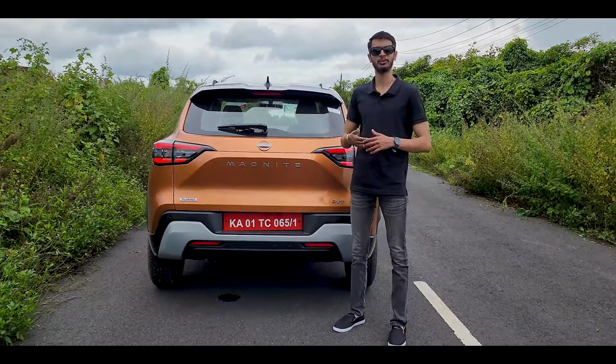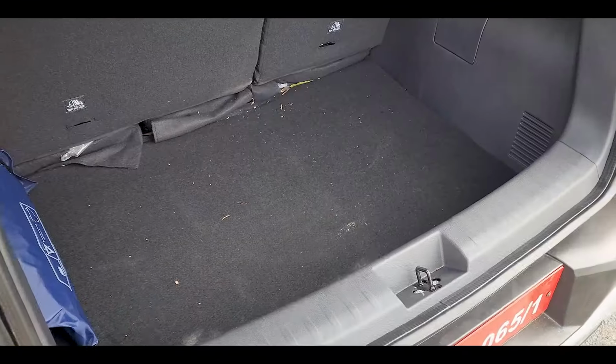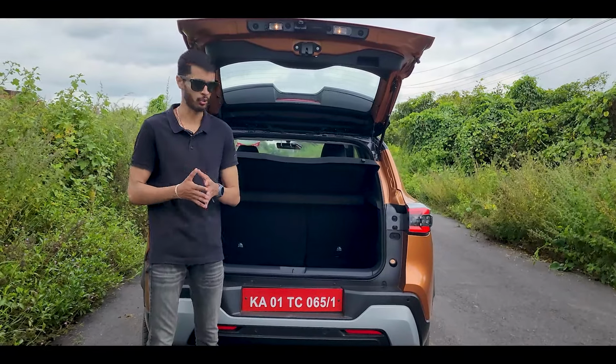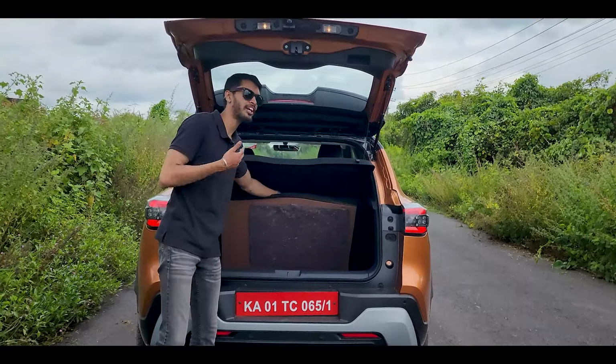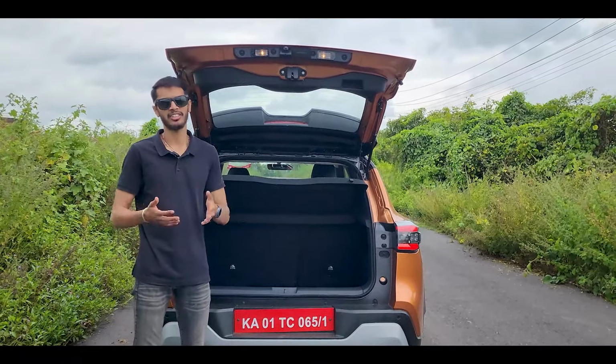Now let's open the boot and see what's the space in that. Now, talking about the boot space, you get around 336 liters of boot space, and you get around 690 liters of boot space when you fully flatten out the second row. You anyways have a parcel tray which is almost standard on almost all cars now, and you get a 14-inch spare tire which is pretty small for you but should do.